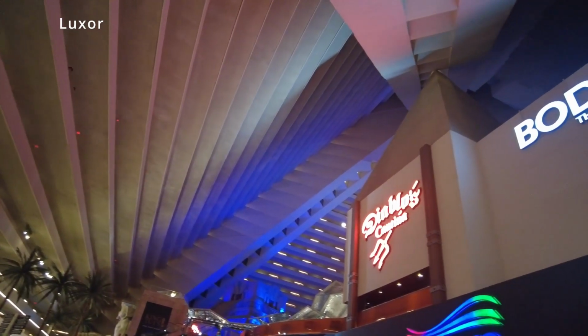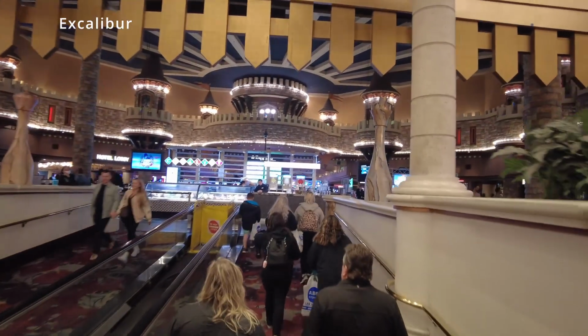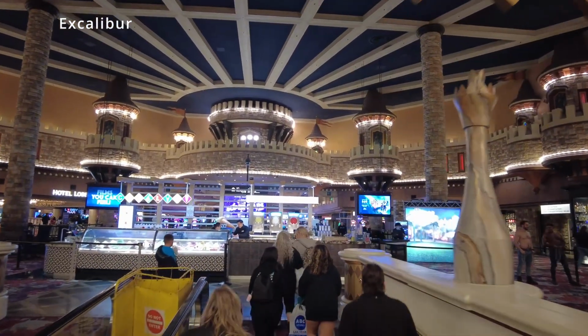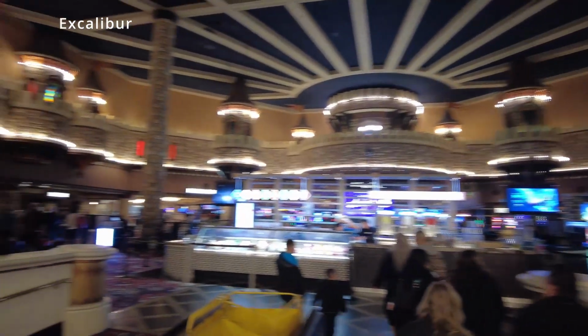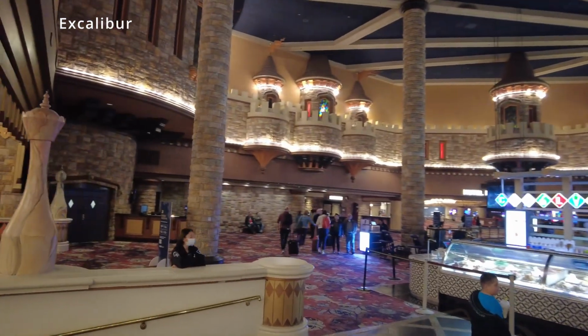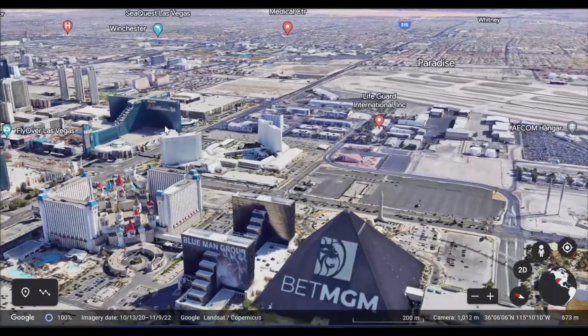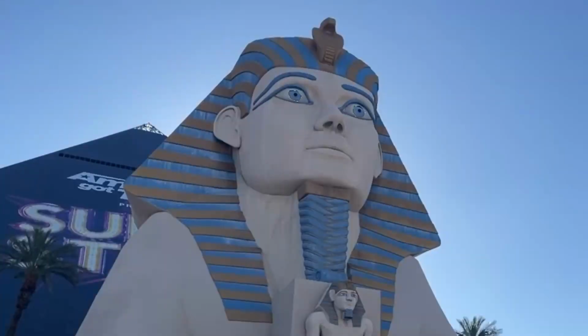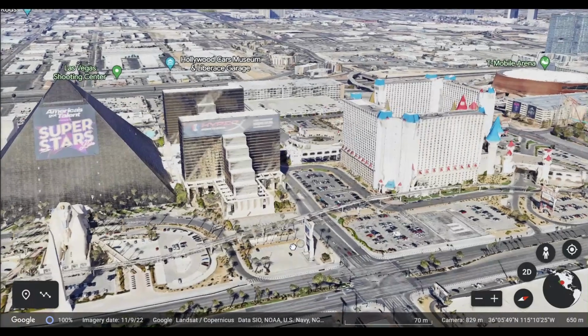Whoa. But anyway, I've stayed at both of these hotels over 20 times, most recently this month, which is July 2023. And I'm going to tell you what you need to know about these hotels, from the location and the cost to the room and the amenities. So let's get started. First, let's talk about the location.